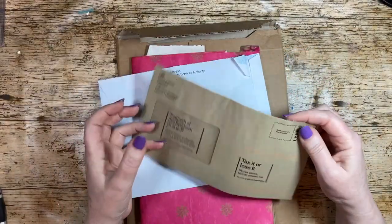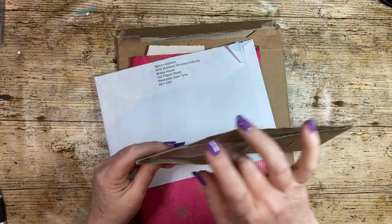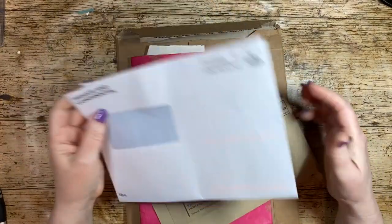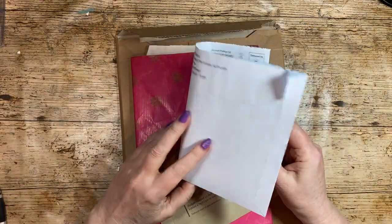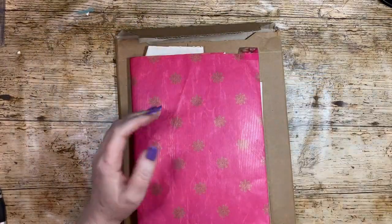So I think I was just saying about how we carefully open the envelopes now so they're not too ripped, and tend to get more white ones than brown ones, but that's okay. I can vintage things up. Or indeed, I could use them white if I wanted a journal that wasn't vintage.